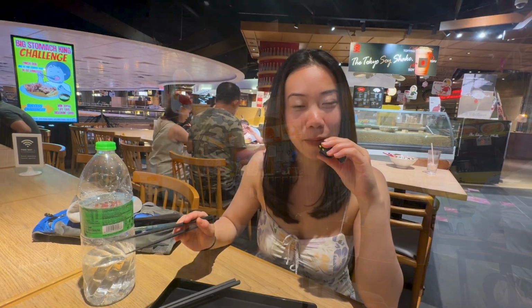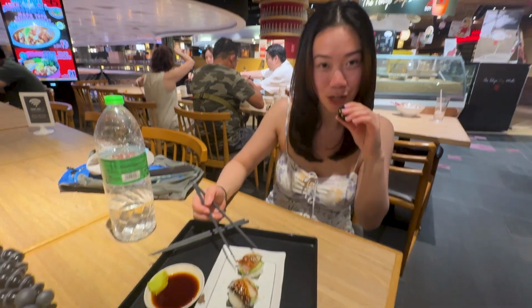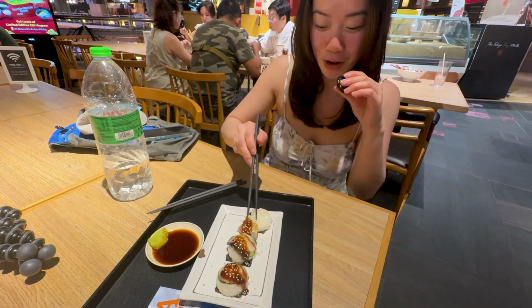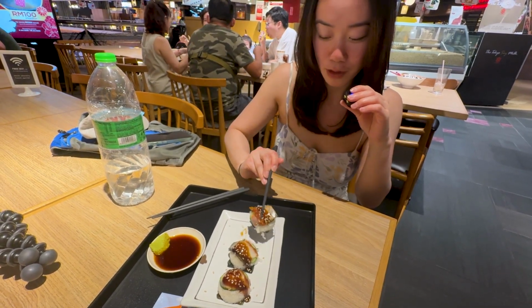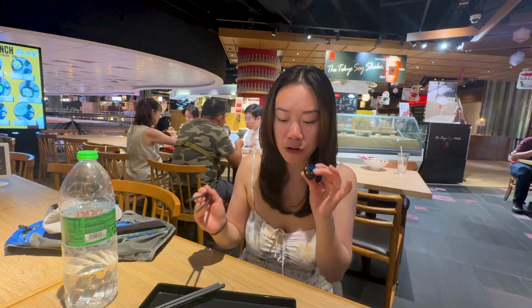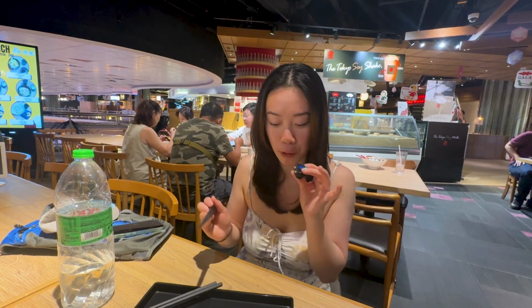We ordered from a stall called Tokyo Salmon, the 3-piece salmon and unagi sushi ball. It was 8.90 ringgit. Here it is in front of me. And they look like these small balls of sushi, but now I've apparently broken mine. And there's the unagi and the fish on top. Let's see. That's good flavor. A lot of rice underneath. But I like the little sauce that they put on top.